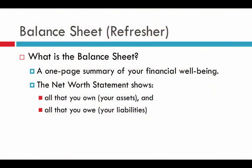All right, welcome back. In the last session, we talked about your financial fuel gauge, the balance sheet. We learned that the balance sheet is your complete one-page snapshot of your financial health and well-being because it shows everything you own, everything you owe, and how much wealth you've built up so far, your net worth. Like the fuel gauge on your vehicle, the balance sheet shows how much freedom or range you have in terms of your financial choices and life options.